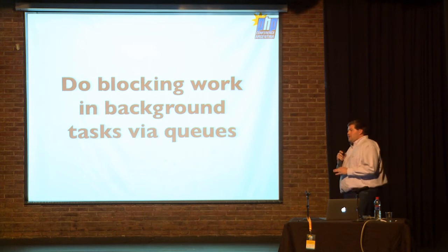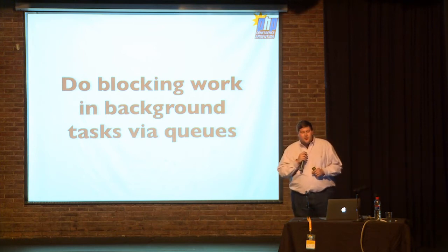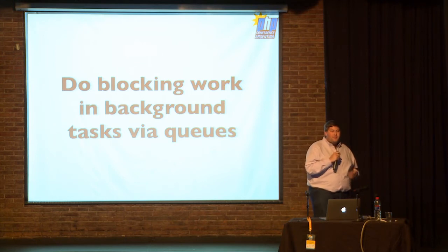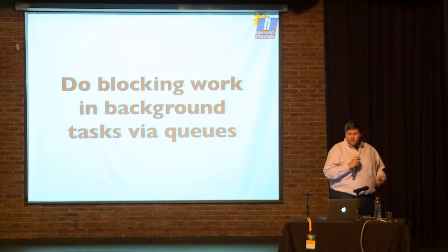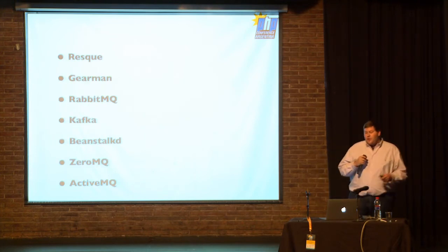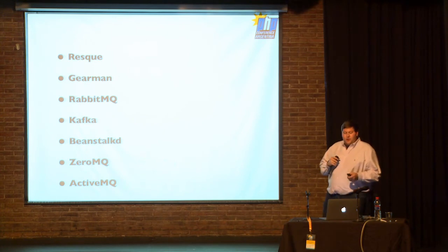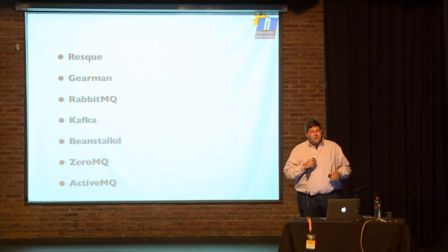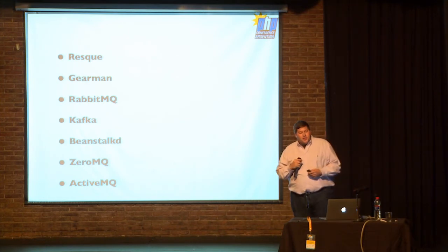One of the biggest ways to improve performance, or decrease latency rather, is to do blocking work and background tasks via queues. There's a lot of really good solutions to this. I'm going to focus on one in particular. If you download the slides, which are already available on speakerdeck.com, you can get a lot of notes at the bottom of these slides that will give you more details on how to get started and really how to practically apply all of this advice. So I'm going to talk about Resque.